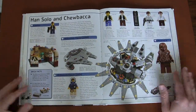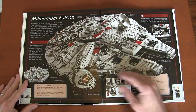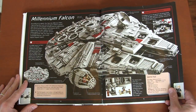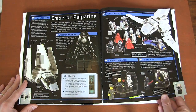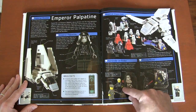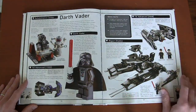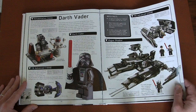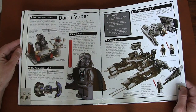It's an issue. Got the Millennium Falcon. Of course, we had so many different designs for the Millennium Falcon, but you can see those improvements over the years. Emperor Palpatine. And so I actually saw this set reviewed by Brick Life Crisis, and that was really cool. Check out his channel, by the way, if you ever can. He does a lot of great set reviews, and just a really nice guy and a great YouTuber.